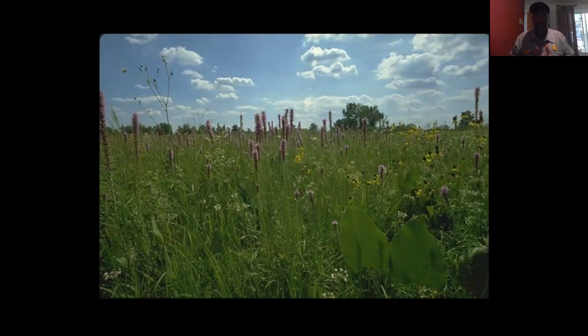You can see, I think that's Prairie Dock and some Blazing Star. I think there's some prairie sunflower, maybe some rattlesnake master in there. So all these unique plants that you're not going to find when you're traveling. I travel from here in Indiana through Illinois to Springfield, where I grew up and went to school and everything, where my home is. And you don't see this.